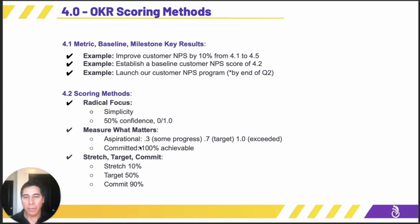And then you've got the committed key result. That's 100% achievable, and that goes back to where we were talking about: if you have a committed key result and you don't hit it, what's that indicative of? Why did we miss that? We basically said we should have hit that. It was 100%. So make sure we retrospect on those committed key results when we do come up short.